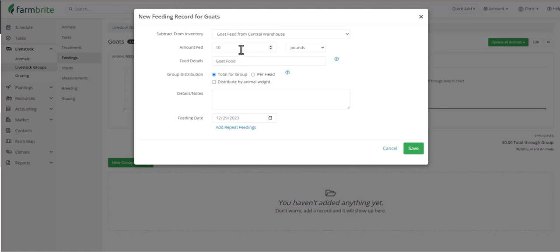If we choose to distribute this 10 pounds as a total for the group, we'll now see a new checkbox to distribute by animal weight. Since the goats in our group were not the same weight, splitting this feeding evenly on each record might not account for how much each animal actually ate. That can be critical for calculating average daily gains and cost of feed per animal.